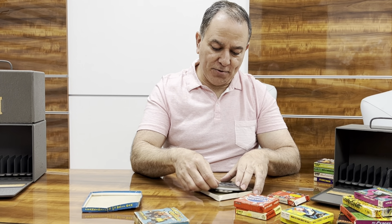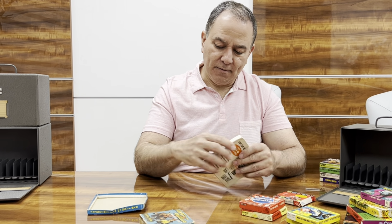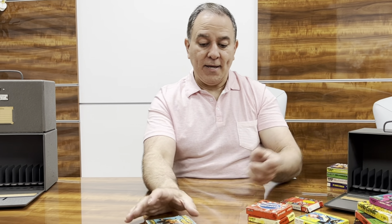Now this box, unfortunately, is in crappy condition. I don't know. It feels like moisture or something. Maybe they put a bunch of stuff on top of it, but those are things I need to fix somehow.